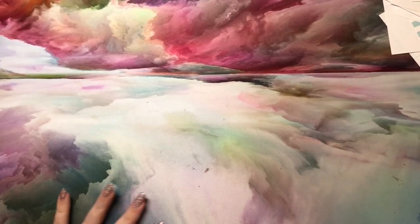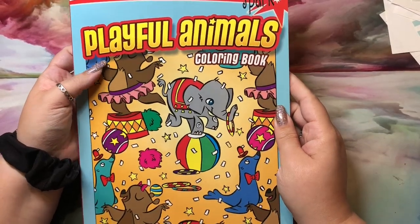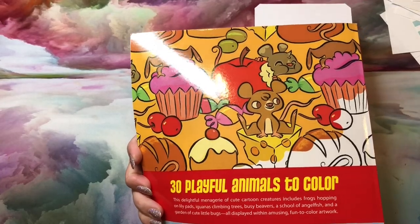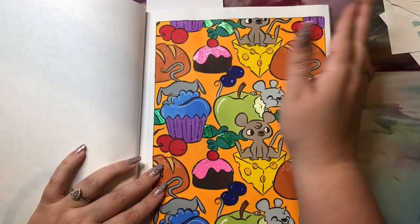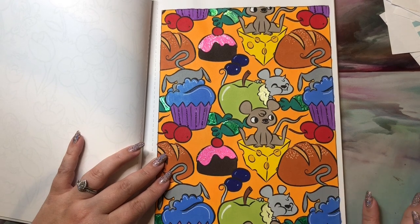Okay. Next up is Playful Animals. It is a Dover Spark book, and this one is by Victoria Moderna. And I have two done in here. I really love this book. It's super cute, and it is kind of like a repeating pattern situation.